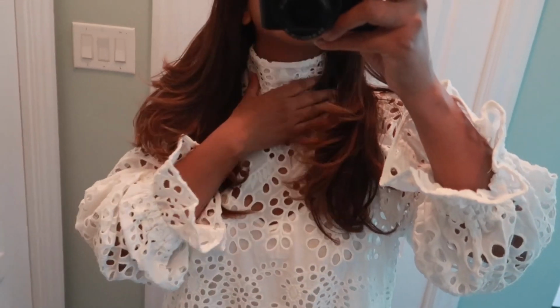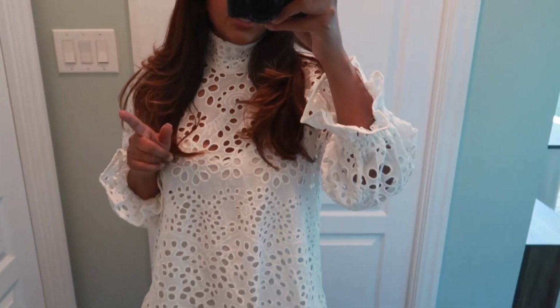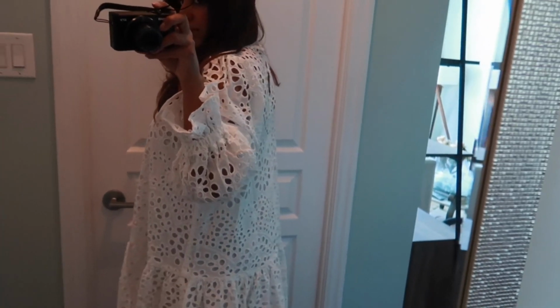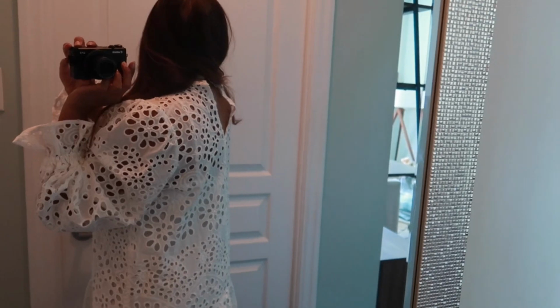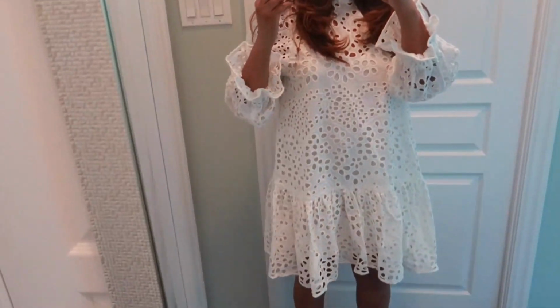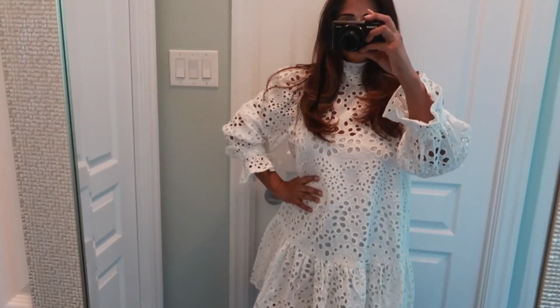It's got a nice little high neck. It's only the buttons, actually, that are an issue. They're so hard to do, and I don't think you can really see, but I wasn't able to do up all the buttons in the back. They're a little bit hard to do, so yeah, I would definitely recommend this dress. Super cute.